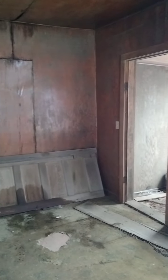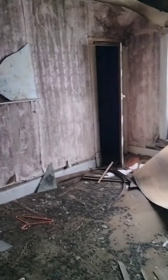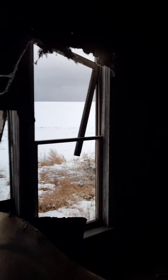This house also had that colorful 70s vibe to it. And I bet you that's when it was at its best condition, in the 70s. Checking out the first bedroom down here, as you can see, it's pretty windy out here right now and cold. The typical harsh climate out here that the people back in the day had to endure. Some old furniture left behind.